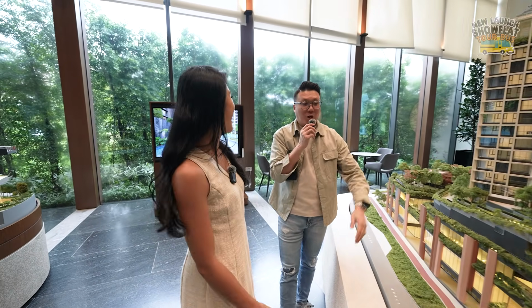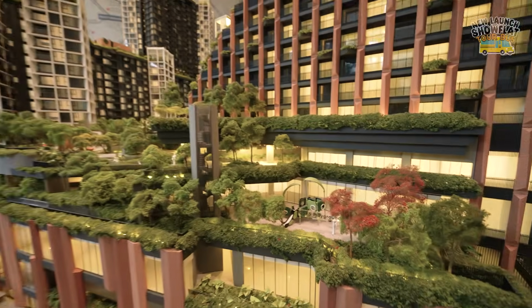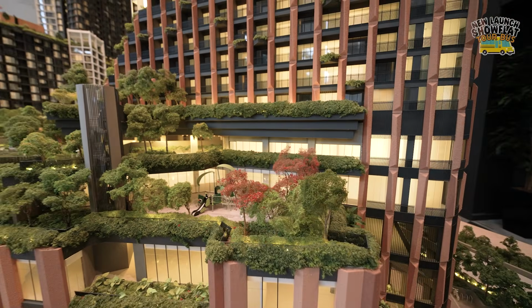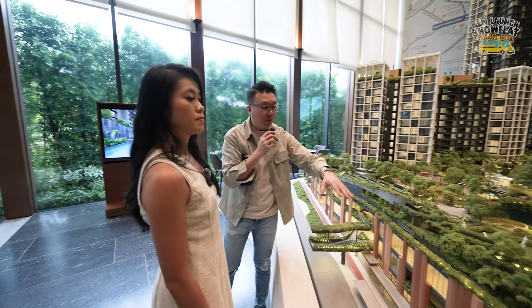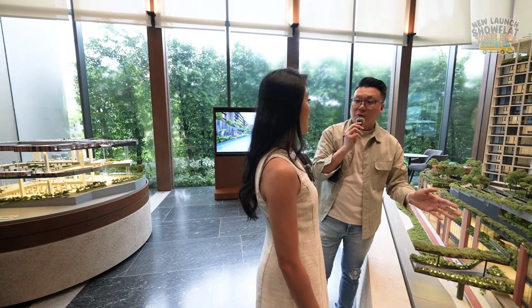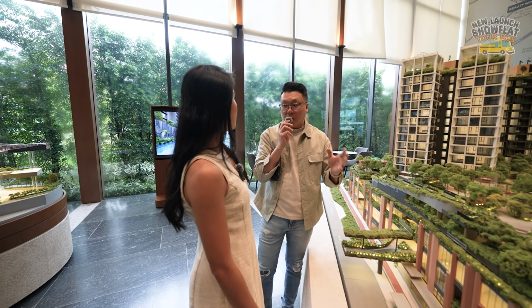But of course, you have your childcare center right here as well. Yeah, so the childcare center is just right over here. This will be managed by the mall. So it will be part of the whole entire Reserve Residences building. So you have your malls at the bottom, you have your childcare center, you have your supermarket, and you have your transport nodes. I think this is really fantastic, and it definitely deserves the whole entire integrated development.